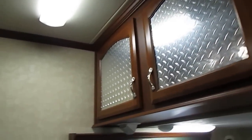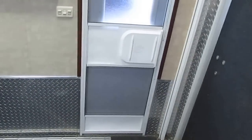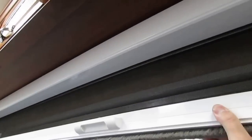You know, I'm 6'4" and I can walk under that without hitting my head. So you've got about 6'5", 6'6" clearance from the floor to the top of that. These cabinets right here are some good looking cabinets. Let me scoot my camera back out a little bit. Some really nice looking cabinets. The cherry with that diamond plating on it looks great. Like I said, it's got a screen right here that comes down. Just a nice fifth wheel.